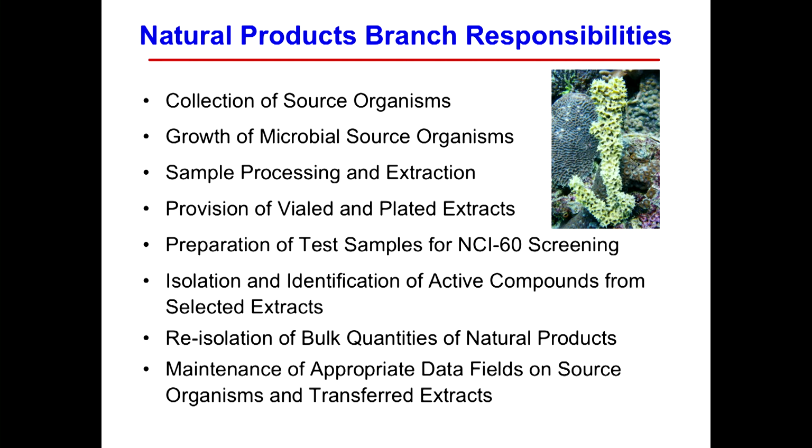There are letters of collection that are in fact almost a treaty between the United States and the host countries that ensure that the host countries' rights are respected. So should anything come that is commercially developed out of one of these organisms, there are responsibilities for those developing that and licensing that they have equitable benefit sharing with the host country. And we think that's very important.